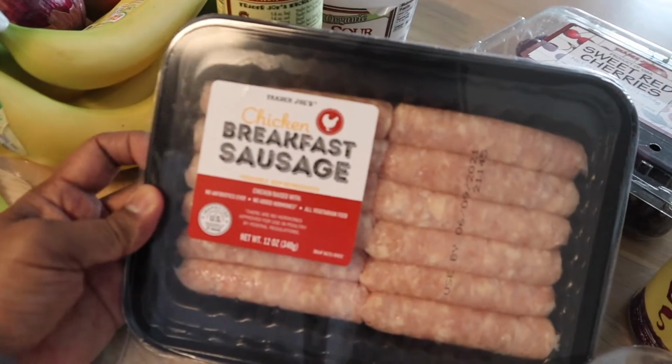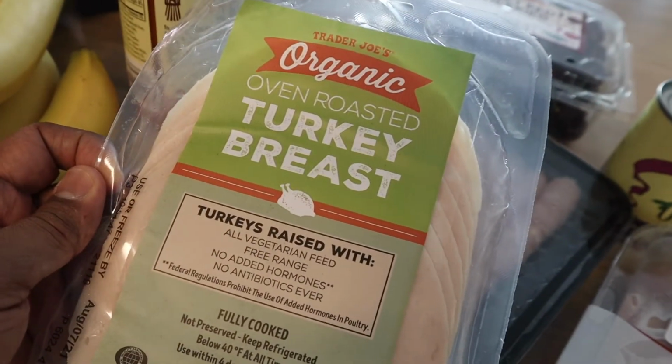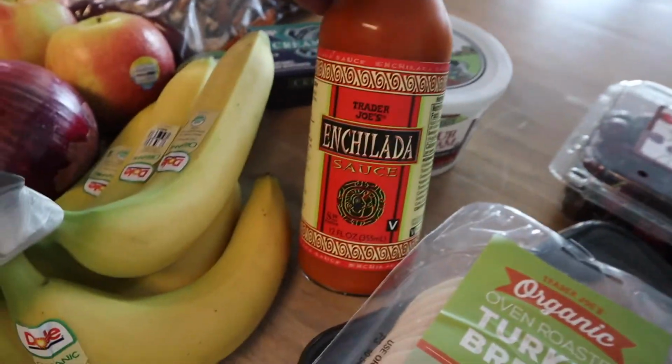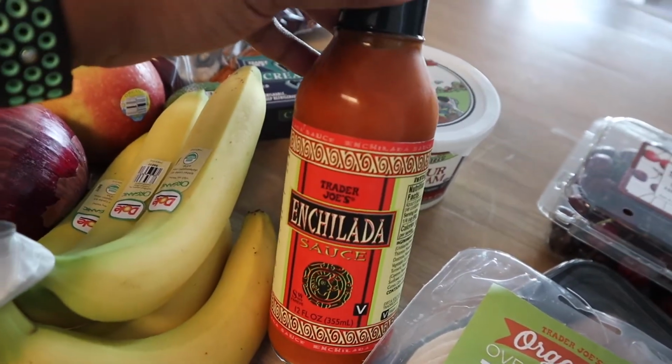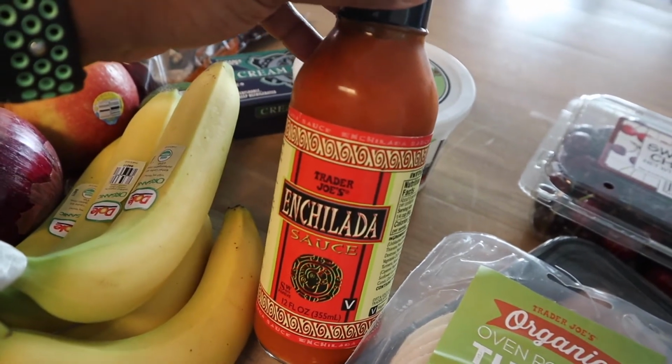Vegetables. This is my chicken breakfast sausage. For my turkey pinwheels, I decided to go with the organic oven roasted turkey breast. This is the enchilada sauce that I grabbed. The reason why I also want to do enchiladas is I have tortillas that were left over and I don't want to have that go to waste.